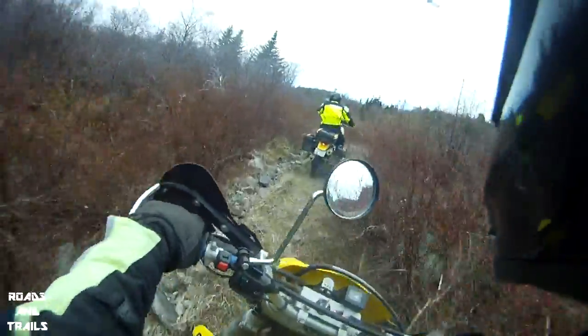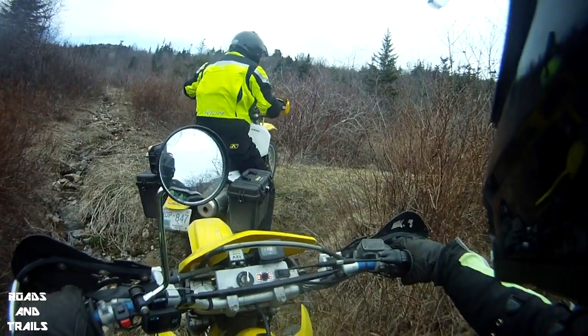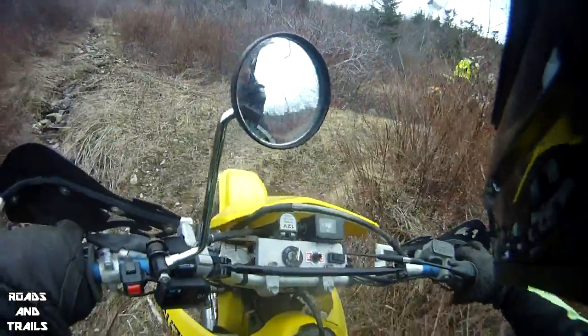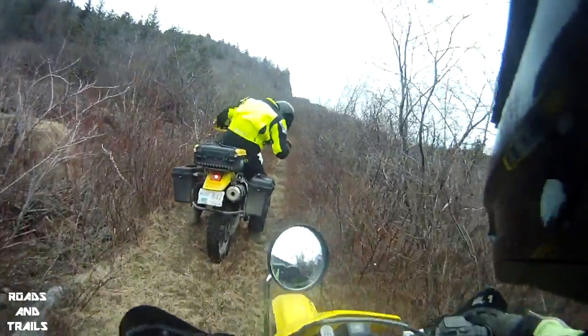Just glad that it wasn't wet. That would have made it that much more greasy. And as you can see right here is where we were linking up with the railroad again. We just picked our way and got up on it. This section here was incredible. I mean, if we could only do this whole section like I previously said, it would be quite the view.